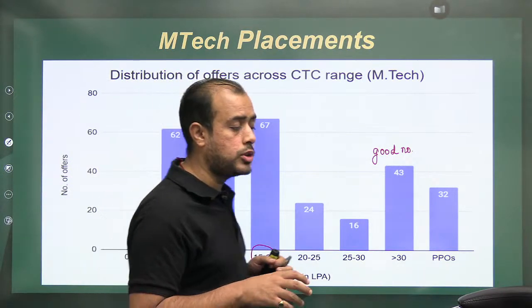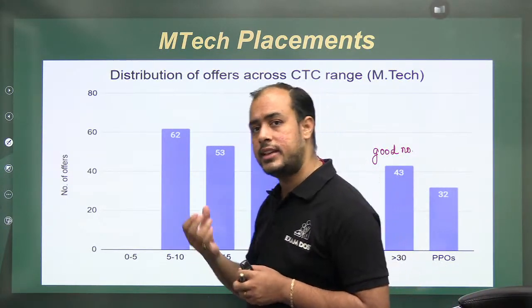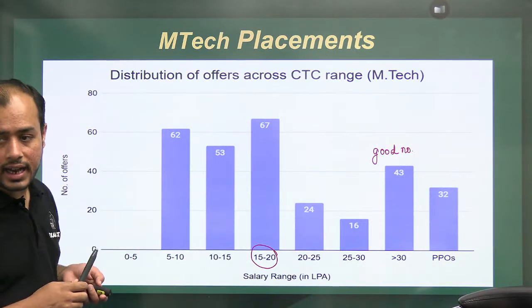But if you get into branches like electric vehicle, or a branch like microelectronics, obviously your package will be on the higher side. So in these branches, your package is not low. It is always on the higher side.